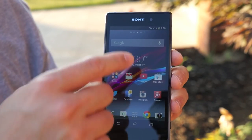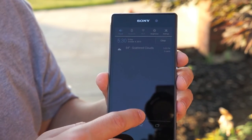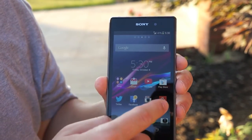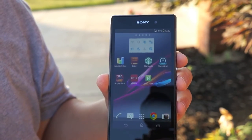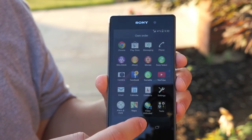On the software side, the Z1 runs Android 4.2 Jelly Bean, which is not the latest, but it's pretty close. And it runs on top of Sony's custom UI skin. Some people don't like this UI, but I find it to be pretty non-intrusive.